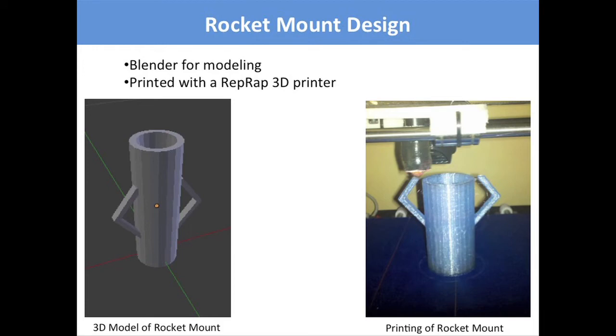Because we decided to use rockets for our plane, we needed to create a rocket mount that would hold the rocket stable during flight so it did not negatively affect the flight of the aircraft. So we created a model of the rocket mount in a program called Blender, which you can see here. We then printed the rocket mount using a RepRap 3D printer, which you can see on your right.